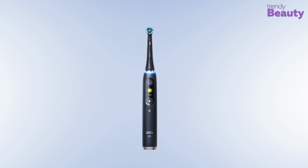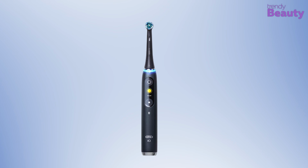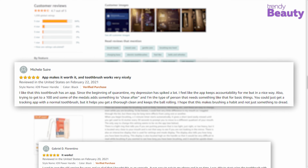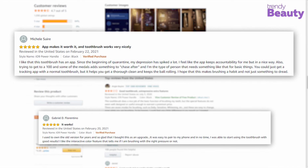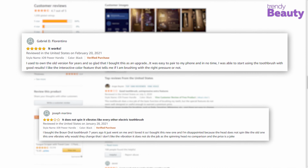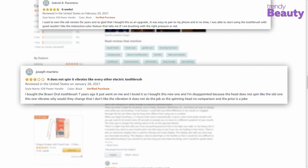The Oral-B iO Series 9 Rechargeable Electric Toothbrush pleasantly surprised the users as it does the job quite well, while the app also works perfectly for them. But as it goes, some users face technical issues after using the product.